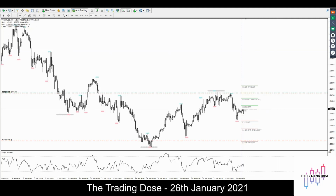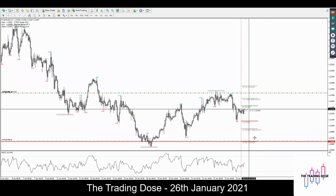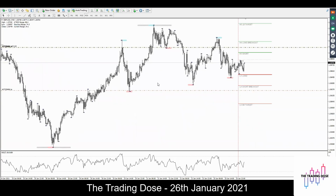For this trade, I've shifted the take profit to today's level L5. The price point here is around 1.2070, and let's see if today we get that move to the downside. That's another 75 to 80 pips. Let's see how it goes. Nothing much on this trade, we're just going to keep it running.